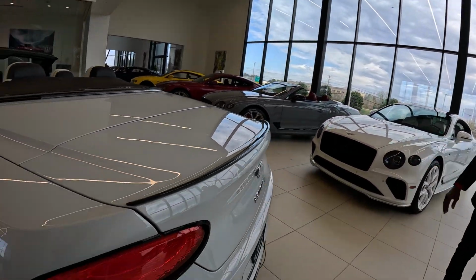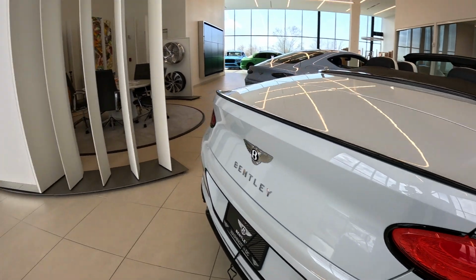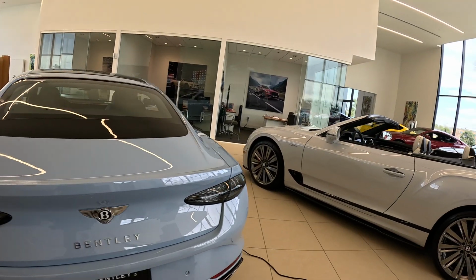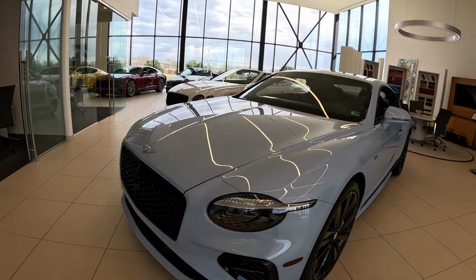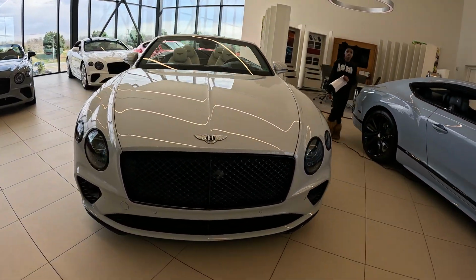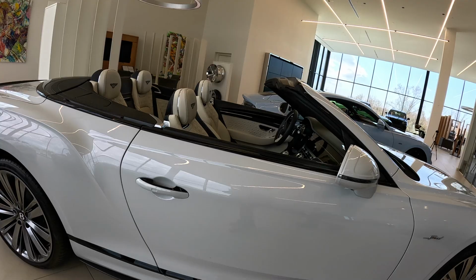Here we are, here's the rear. All right, y'all. Let me know what you're taking. Are you taking the third generation or are you taking the fourth generation, the brand new one? Tough choice, tough choice. If you had 300 to 400K to spend, what would you do? Would you go 2025 or would you go the previous generation? And this one is the convertible. Let's take a look inside.